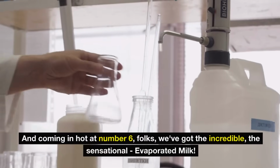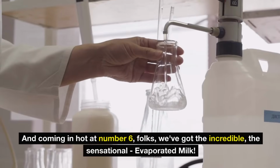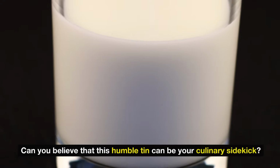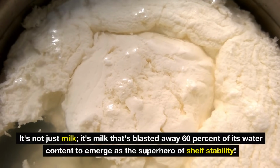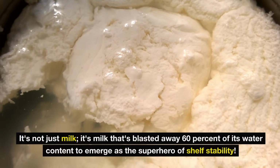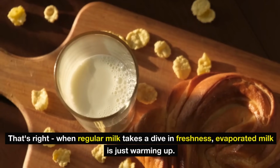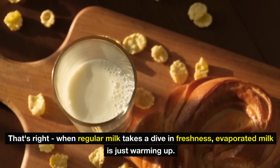Coming in hot at number 6, folks, we've got the incredible, the sensational evaporated milk. Can you believe that this humble tin can be your culinary sidekick? It's not just milk. It's milk that's blasted away 60% of its water content to emerge as the superhero of shelf stability. That's right. When regular milk takes a dive in freshness, evaporated milk is just warming up.